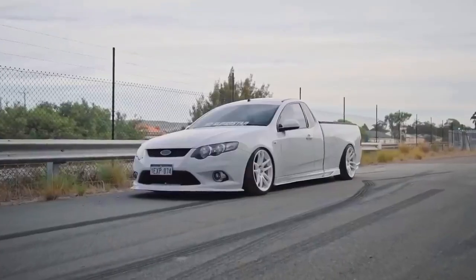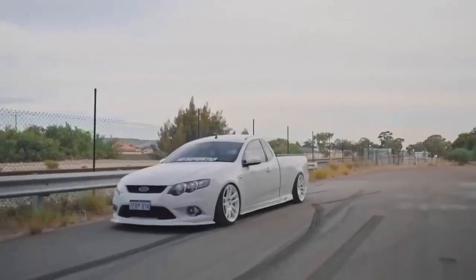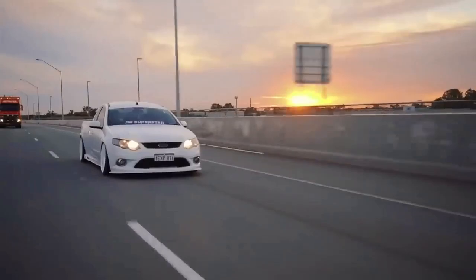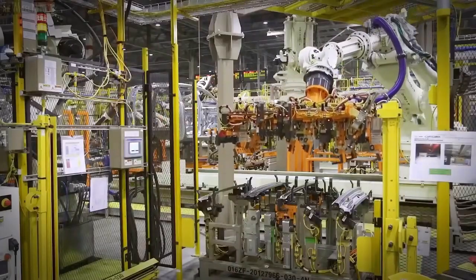And get this, Ford is aiming to price this retro-futuristic beast at around $10,000 to start, making it one of the most affordable and versatile rides on the road. That's a value proposition that could shake up the entire truck and crossover market.